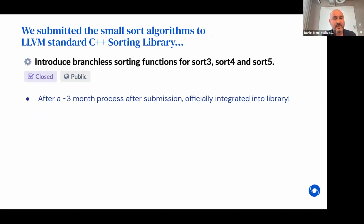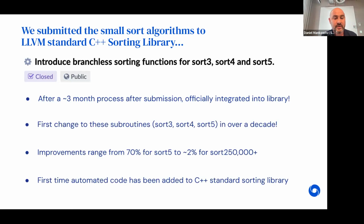And after a 3-month process where we wrote many different unit tests, and we really spoke through the different algorithms, they were actually officially integrated into the library. This was really exciting, which means that right now, this is being used by anyone using the C++ sorting library around the world. It was the first change to these subroutines in over a decade.